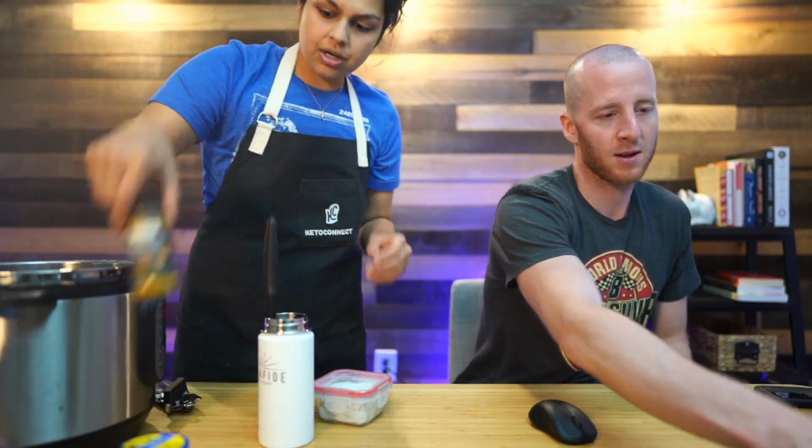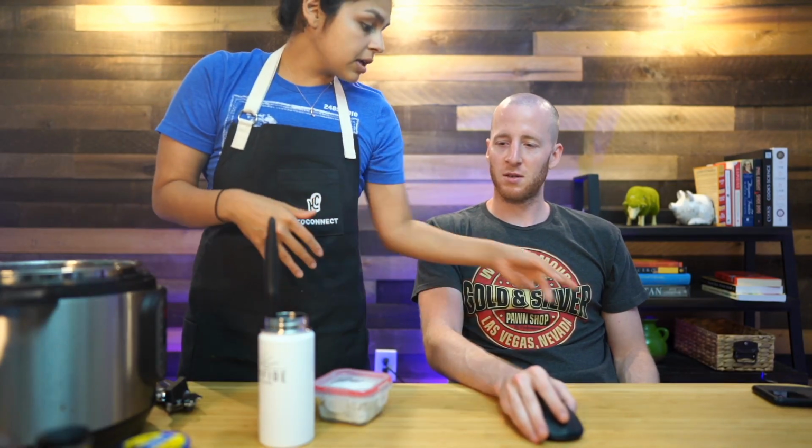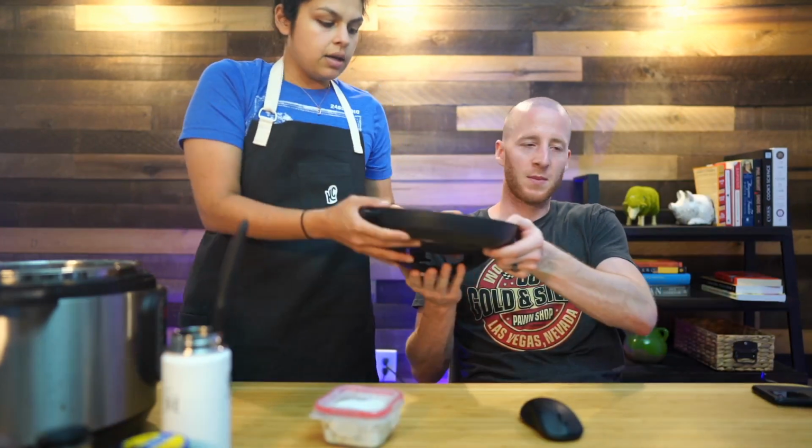You have the lid. Did you add ginger and garlic? I added garlic. I did not add ginger. There is no ginger in here. I don't think you need ginger. You don't need ginger, though. You can, though. Can I have the lid, please? Okay, so you're going to put your lid on. Did you add onion type stuff? You don't like onion, so no. Otherwise, I would do onion for sure in this. That would be super delicious.